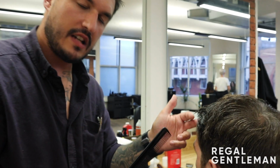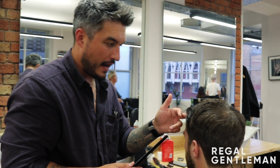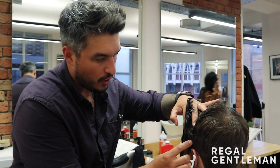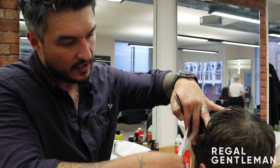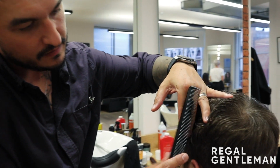Every time I take a section through the sides, when I'm doing the connection, I always bring the fringe back to the recession point so that I never cut the fringe too short. So it's always that slight over direction when it comes to this section here, when you're doing the connecting in from the top to the sides.